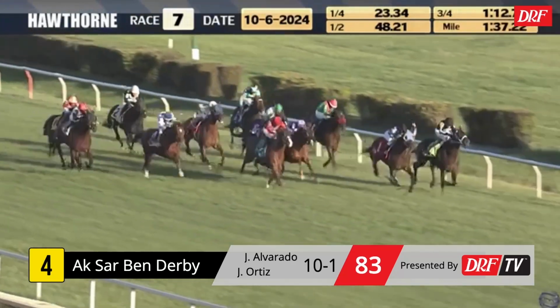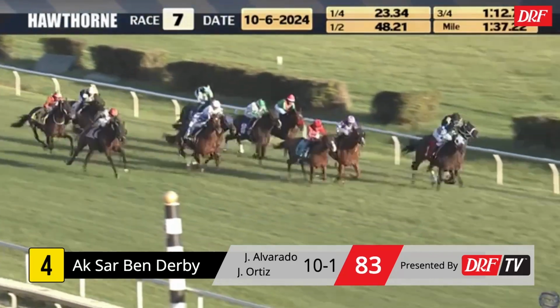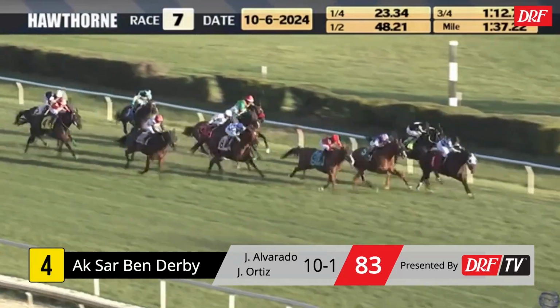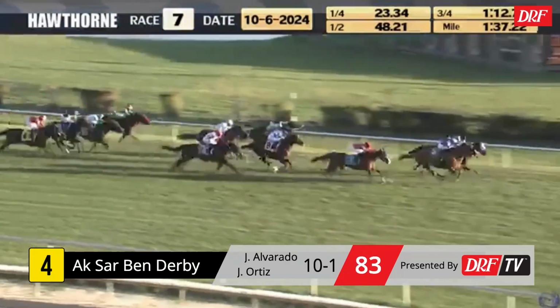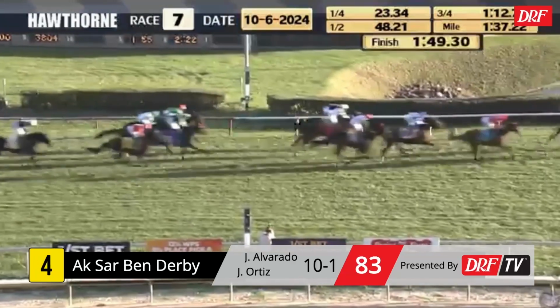A couple of other horses got into trouble as well, but the runner-up at least came back to run third in a second-level allowance against older horses at Churchill with an 89 Beyer. We still like the way he finishes up in here when he did get fully clear there in the late stages. I like the way that he kicked on there and closed that race down. That was a good performance.